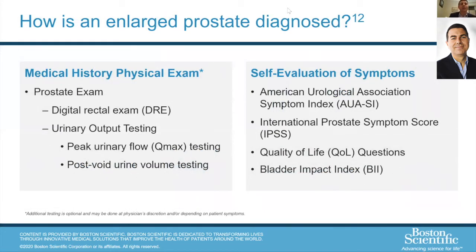How is an enlarged prostate diagnosed? Well, it starts with a discussion of the urinary habits. We always start with a medical history and a history of the symptoms that someone's having. But we also want to do a physical examination where we examine the prostate. We do things like check to make sure that the urine is emptying from the bladder well, so we'll take a post-void urine volume test to make sure that a guy's actually emptying his bladder decently. We'll oftentimes check the flow to give some objective evidence of how the patient's urinary flow is.